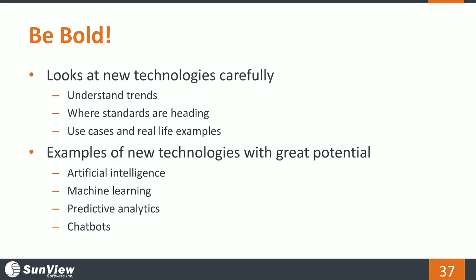An example of some of this great new technology is artificial intelligence. We hear about this in the news practically every day now. Artificial intelligence is very much a buzzword, but what does it mean to your organization? You know it's coming, you know it's going to have a place, but exactly how is that going to fit into your process? So how is the vendor utilizing artificial intelligence in their solution? What are their plans for it? How are they integrating it into what they're providing out of the box? And how might you be able to take advantage of it in your business processes?